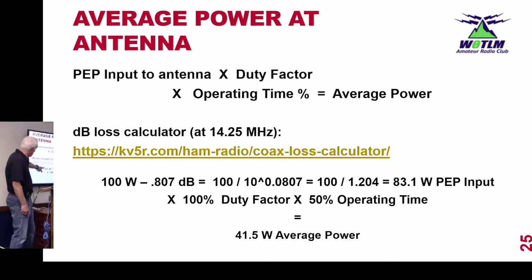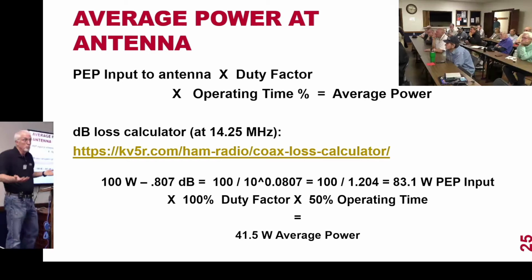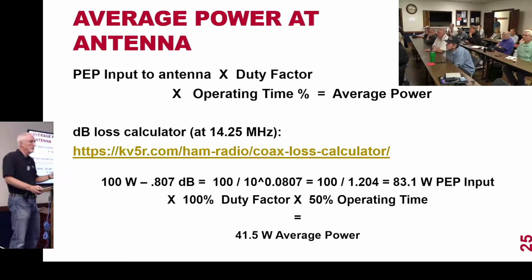100 divided by 10 to the 0.0807. Wait a minute, it was 0.807. Power dB is a 10 log of the power ratio. So it's 0.087, which equals 100 divided by 1.204, or 83.1 watts. So I've lost 17 watts in my transmission line in a reasonable installation. Times 100% duty factor, times 50% operating time, 41 watts average power to the antenna. It's not ERP yet.